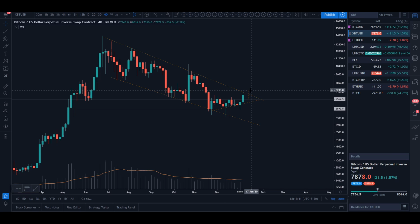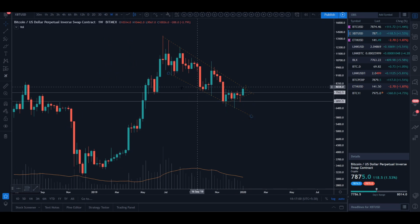Now the question is, do we see a sustained follow through after that? Because if we can sustain a candle close above or in this area around 8,200-ish, it's going to mean a break of this major falling channel. And if it is sustained, we are likely going to see a break of this formation over here on the weekly time frame as well. And what does that mean?